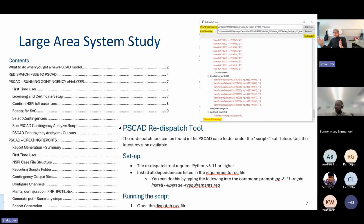It's like, okay, get your PSCAD installed, go look on their website, do a few tutorials, then we'll talk on how to get you rolling. So to do a large area study, this is the tutorial documents put together.